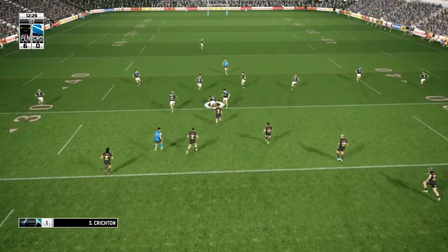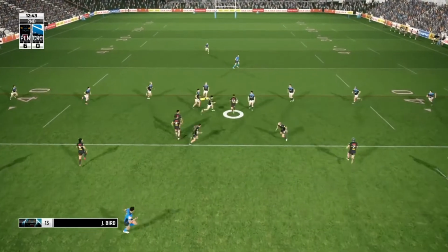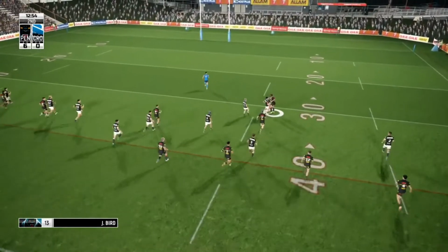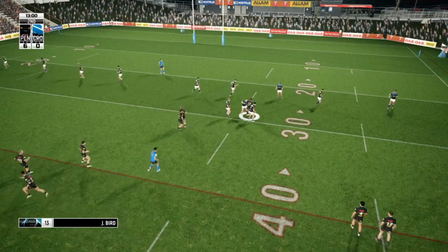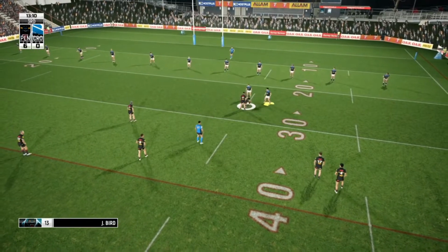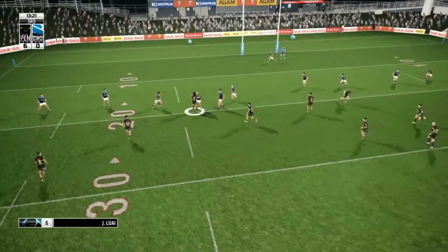Crichton taken there. That's one. Goes to Jack Bird now. Sorry, second tackle. Up the middle there, takes on Pappenhausen. Pappenhausen letting him walk right through. The Panthers are on a roll here to begin the game. Third tackle now. What a great start by Penrith. It goes Burden, over to Luai.